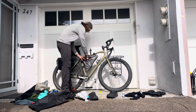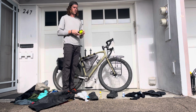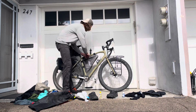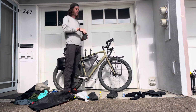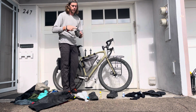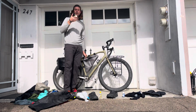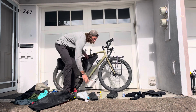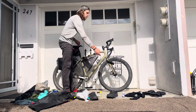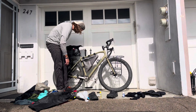What else we got? Then I kept my stove and everything in here. So a little cup for coffee in the morning, some gas just to boil water and cook stuff, and an MSR Pocket Rocket stove that I used, my little camp cup. Got lighters and whatnot in there. Still some pesto, probably gotta throw that away. And this is a UV water purifier. Again, I did not use it because the water is so clean. That's it for the frame bag.